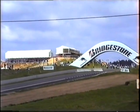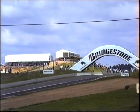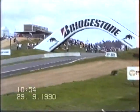Conrod Straight at the moment, heading down towards the Caltex Chase. Now that's a very fast run out, we'll see if we can pick him up across the line. What's this? In your sight and just about underneath the Bridgestone Bridge.